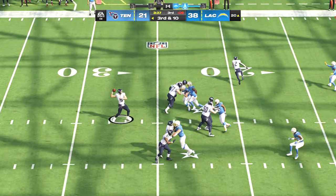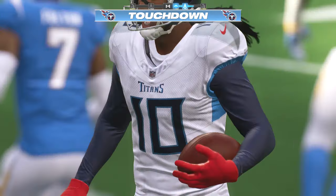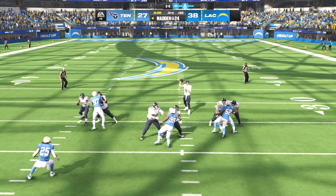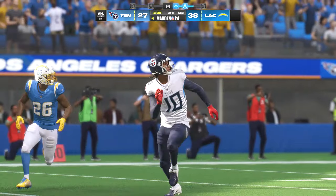Levis out of the shotgun now. And it's caught in the end zone. Touchdown, Tennessee. DeAndre Hopkins, a 20-yard touchdown. And the Titans get a bit closer.